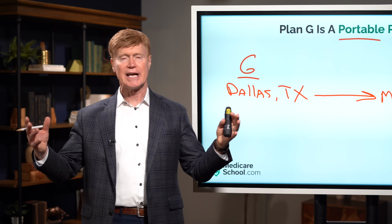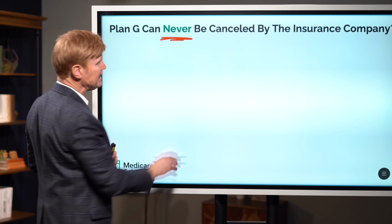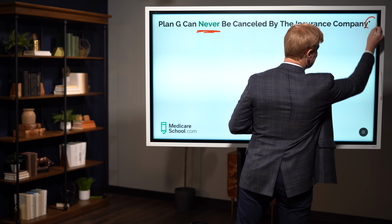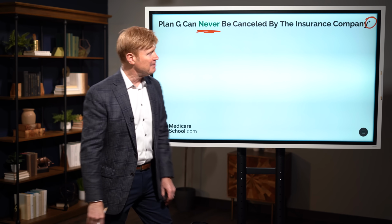And that brings us to the sixth reason why Plan G is the most popular, and that's this. Plan G, notice, can never be canceled by the insurance company. Now, you may notice I've got a little asterisk over there, because there is one way in which an insurance company can cancel a policy, and that is for what? Non-payment of premium. All right? And so that's the only way. So this can never be canceled, asterisk, unless you don't pay for it.